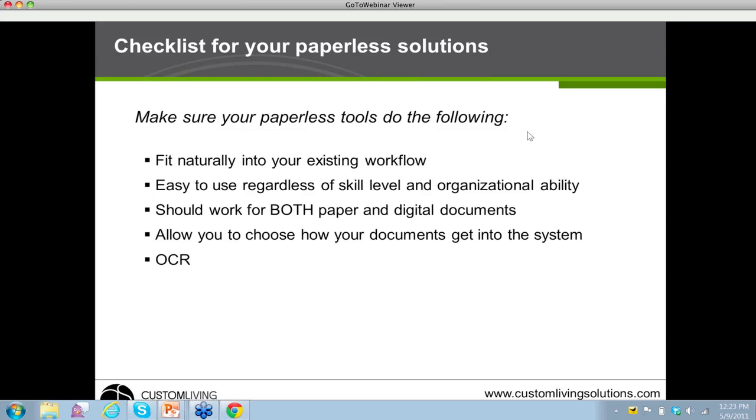We're assuming that most of you are not computer programmers, so you probably don't want to spend a lot of time messing around with settings on your scanners or cobbling together your different systems so that you can go paperless. And then the other thing that's quite important is, in an ideal world, you'll look for a solution that can accept both paper and digital documents. And that's one of the things we thought about here with OfficeDrop. Because when you're truly paperless, you want all of your digital and physical paper workflows to be merged so that you only have to go to one place to find any type of information.